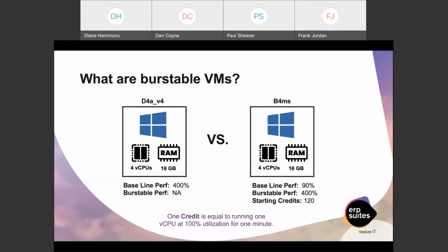The D4A on the left can run all 4 vCPUs at 100% utilization 100% of the time for a total of 400% utilization. The burstable B4MS can use around 90% on 1 vCPU 100% of the time. So if you want to burst above that 90%, it must use some credits. And then whenever the server is under that baseline of 90%, it starts banking those credits for later. And like I mentioned earlier, when you're above that baseline, it consumes those credits with a starting balance of 120 credits.